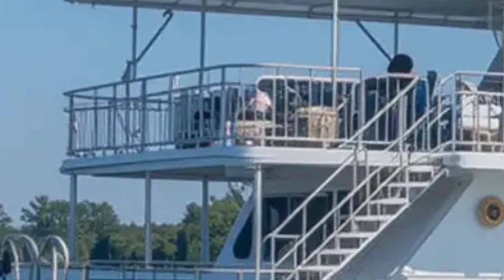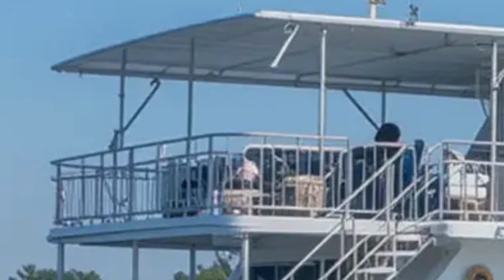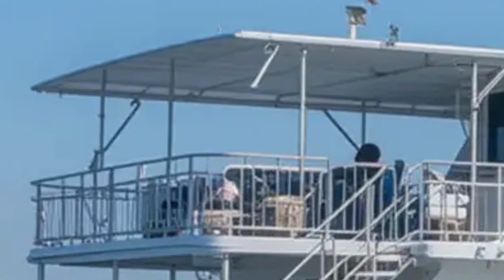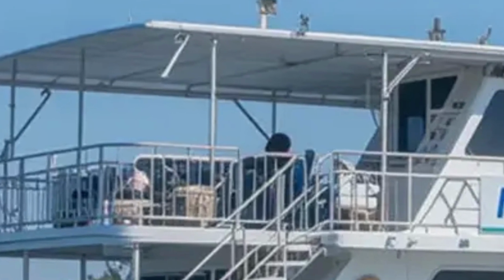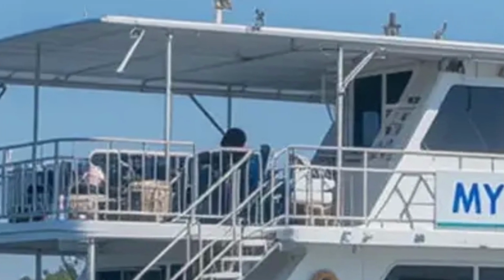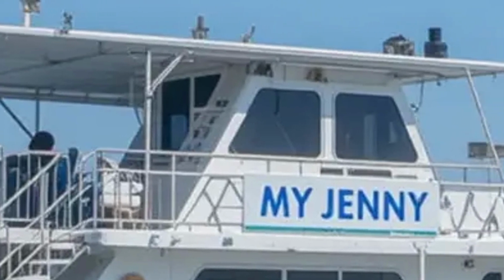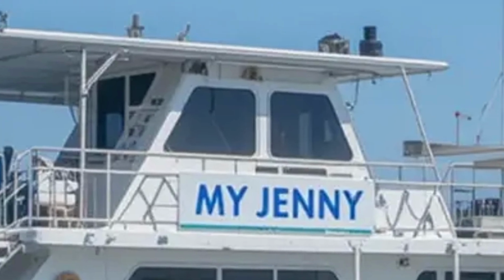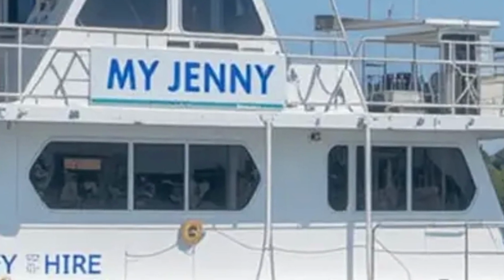One of the first things you'll notice is their focus on customization. Unlike many manufacturers who give you a one-size-fits-all design, Stardust lets you tailor your houseboat to your needs. Want an extra bedroom? A bigger deck for parties? They've got you covered. Most models come with spacious living areas, multiple bedrooms, and full-sized bathrooms, which is perfect for families or groups of friends.